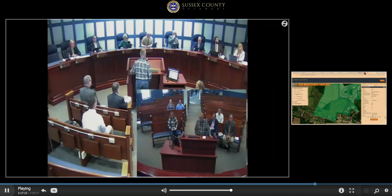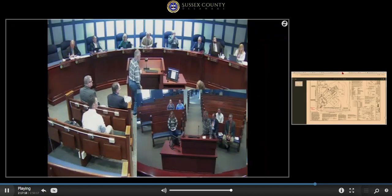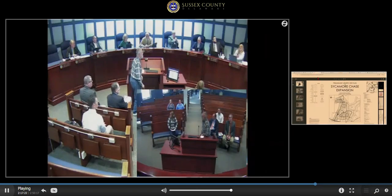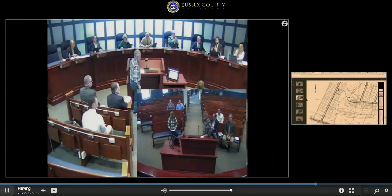Anybody care to? Mr. Whitehouse? I can assist with this, Mr. President. Let me put the plan back up on the screen. So the code calls, and let me just do a plan that shows a buffer. The code calls for a buffer. This is the forested buffer around the perimeter.